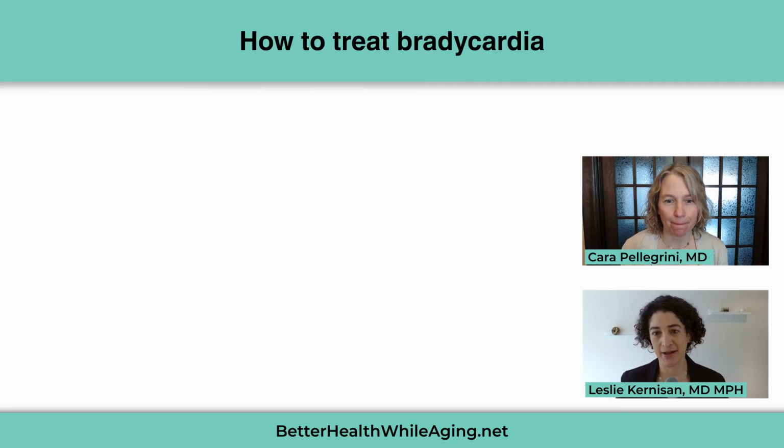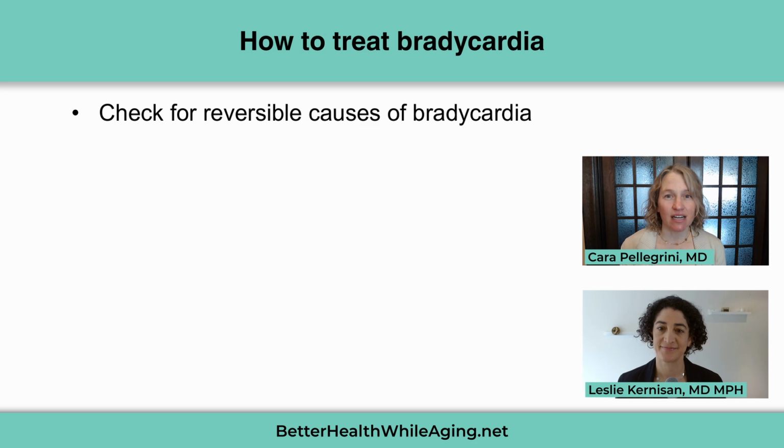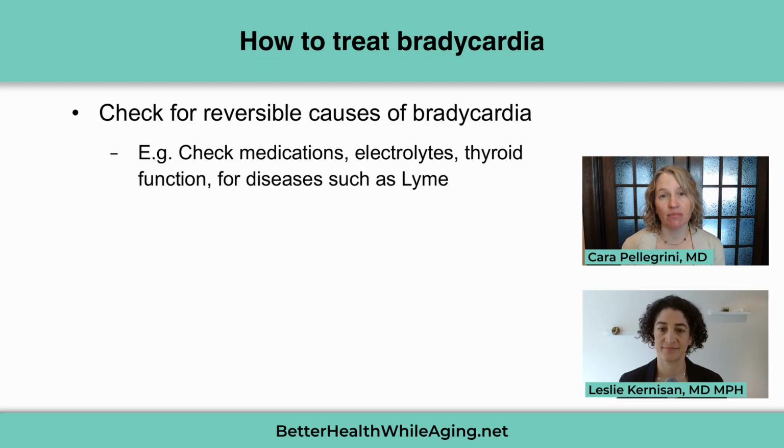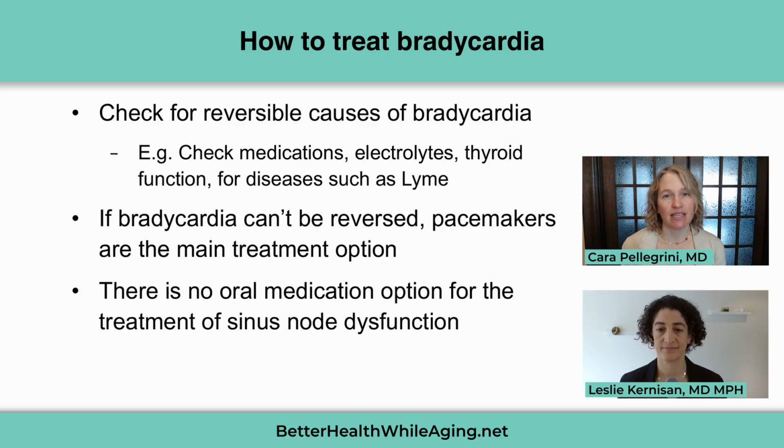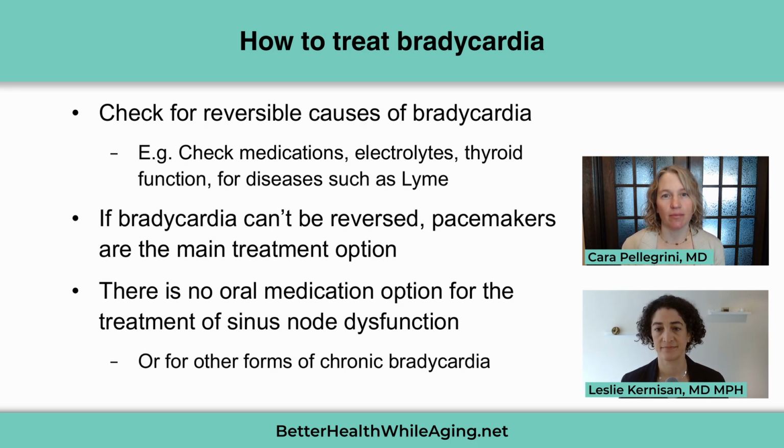Yeah. So let's now talk about how we treat bradycardia, especially sinus node dysfunction, in older adults. So there is no medication that speeds up the heart rate. So our first step is to make the diagnosis. And then next, we look to see, are there any reversible causes? Is there a medication that can be stopped? Is there an electrolyte that's out of balance that we can correct? Is the thyroid function normal? Has this person been exposed to Lyme disease? And so we'll hunt a little bit to see if there might be something that is reversible. In the absence of any obvious reversible etiology, pacemaker is really the mainstay of our therapy. As I said, there's generally not a long-term by mouth medicine that we can give to resolve this problem.